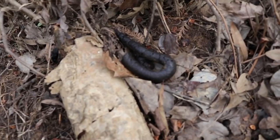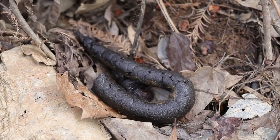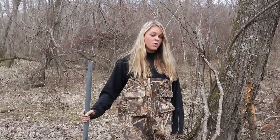Not even playing, guys. I looked over. I thought I found a siren. That is some sort of animal turd. Don't know what kind, but it looked like a siren. And I was happy for a second. Wouldn't want to pick that one up. Nope.